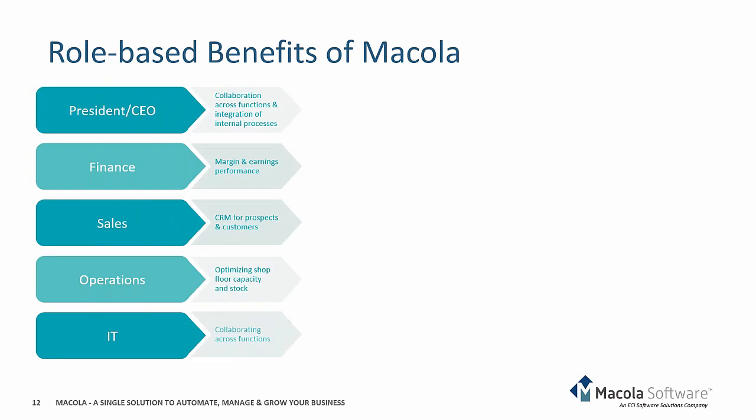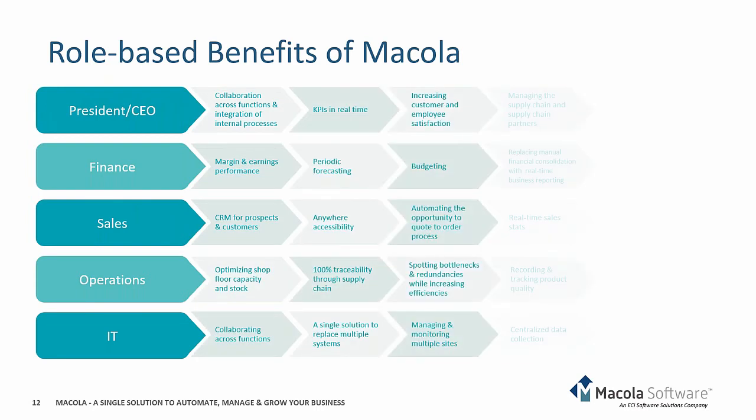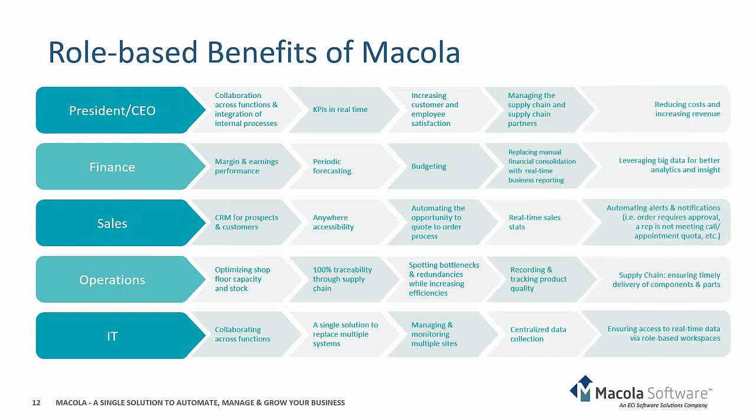So let's get a little more specific. In your business, each business function, each role has different responsibilities, and each with different needs. So Macola addresses these different roles and responsibilities. Here's just a few of the different roles that Macola can help with. For starters, the president may be looking to increase collaboration across business functions and to better manage the supply chain. The director of operations may be looking to optimize the shop floor, spot bottlenecks and redundancies. We can help with these.